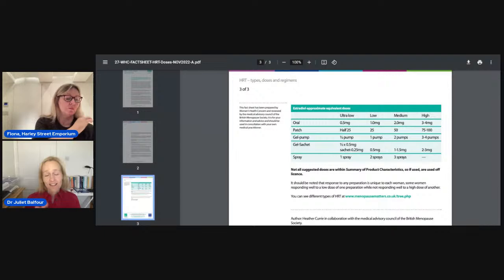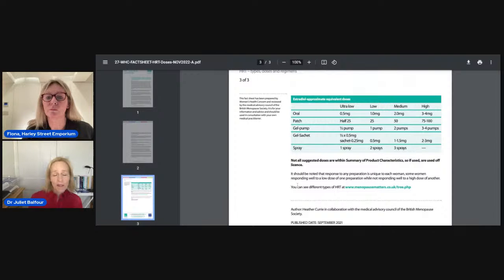But it does actually say at the bottom of this, everybody's different in how they absorb things, how much they need, how much they need over time. It depends also on what their own ovaries are doing. So this is a really good guide, but some people might find they need a much higher dose than others. So it's not set in stone.